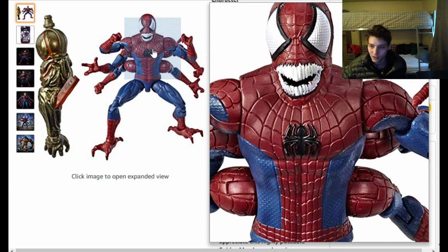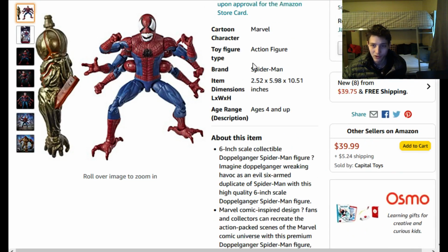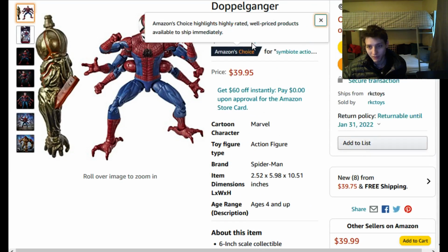Too bad his etched lines are not painted black. I think that would have embellished him and enhanced him and augmented him. You want your figures to be highly refined in every facet.